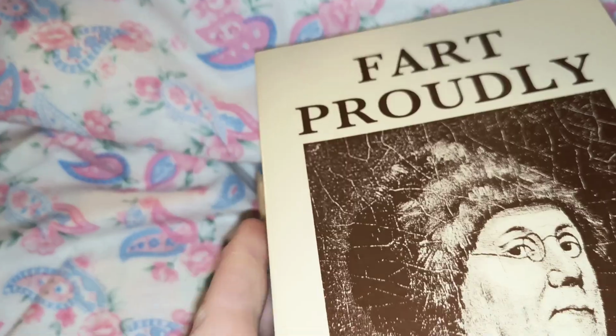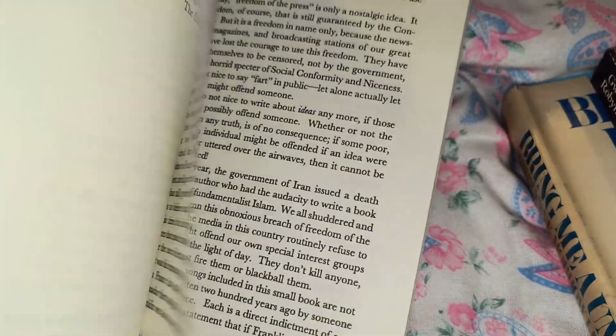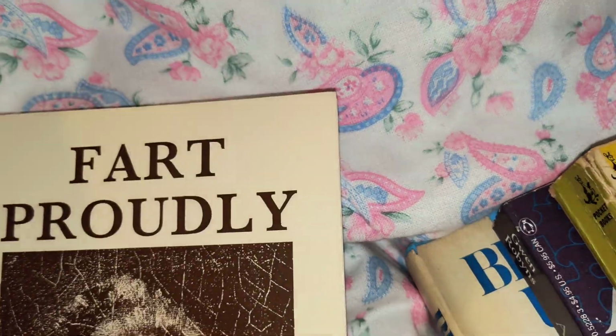Now, let's get to the fun and the nonfiction. This one is in fantastic shape. I've read it once. I bought it back in 1990.